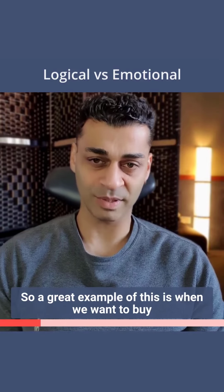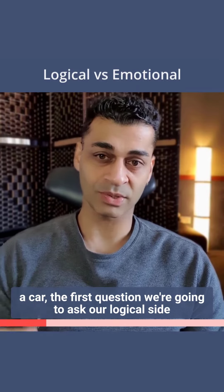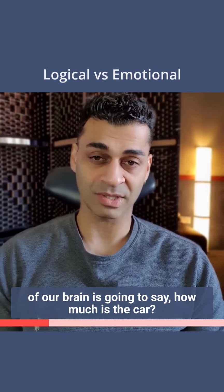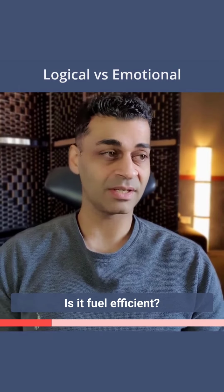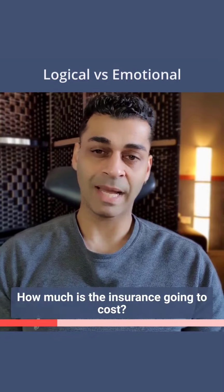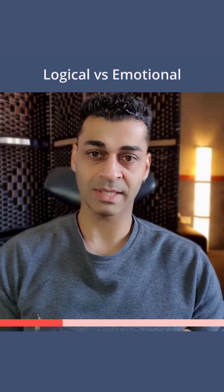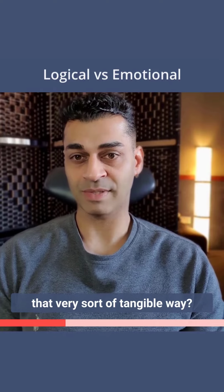A great example of this is when we want to buy a car. The first question our logical side is going to ask is, how much is the car? Is it fuel efficient? How many people can it hold? What's the size of the boot? How much is the insurance going to cost? How does it function in terms of utility? So how does it benefit me in that very tangible way?